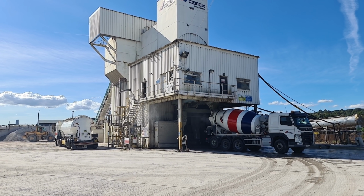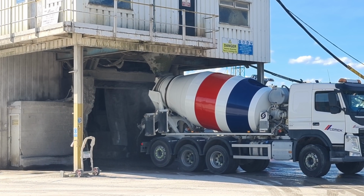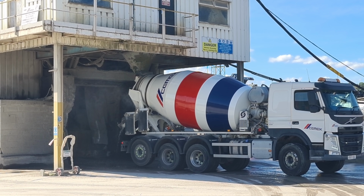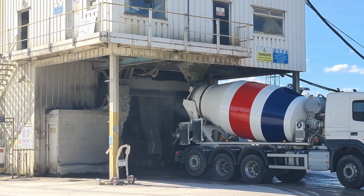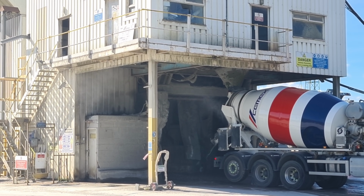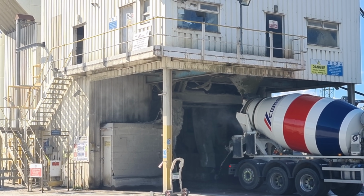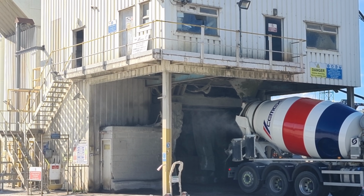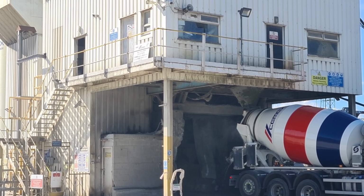Now there's a fair bit of dust coming out the back of that. So I would suggest that that's being loaded now. I don't know if that's dust from the aggregate or dust from the cement. But there's definitely something going in the back of that vehicle.